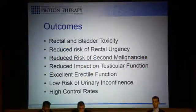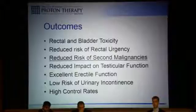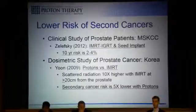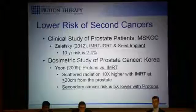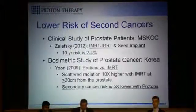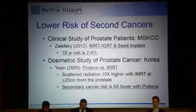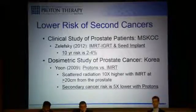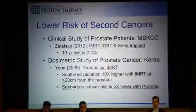Another effect is a reduction in the risk of second malignancies with proton therapy as compared with IMRT. And again, this relates to the volume of normal tissue that's being exposed to radiation. But there is a study from Memorial Sloan Kettering by Zalewski looking at the chance of developing a radiation-induced cancer following IMRT or radiation seed implant. And they found that that risk was about 2 to 4% if you looked at the 10 years following treatment with X-rays.